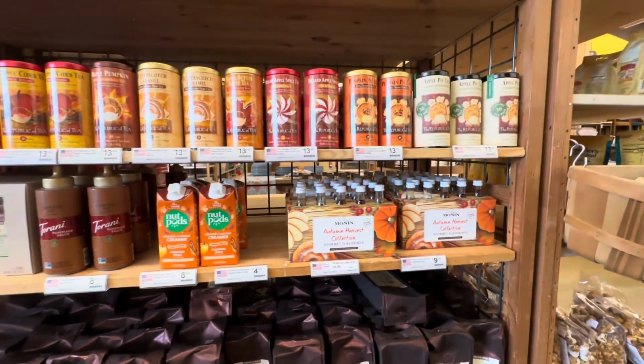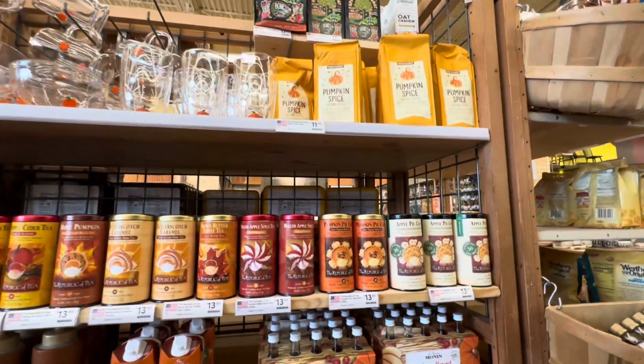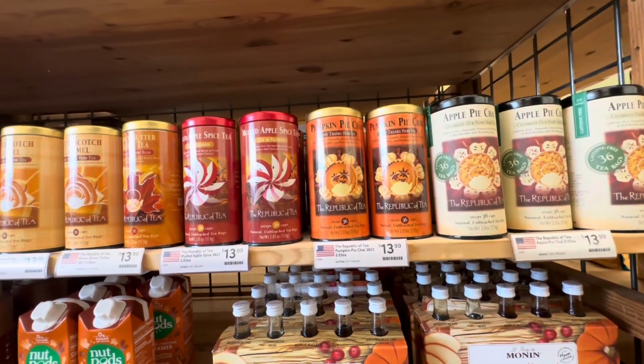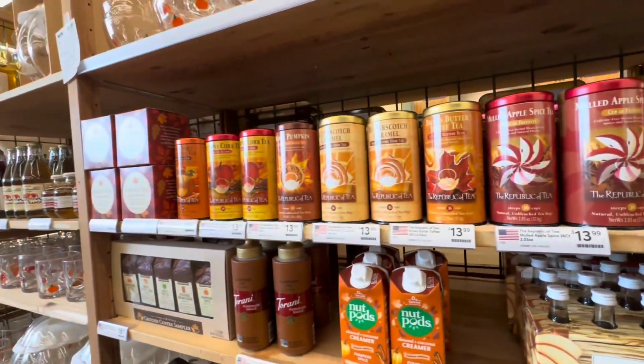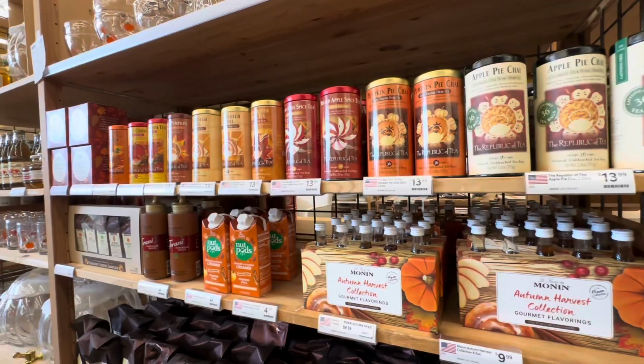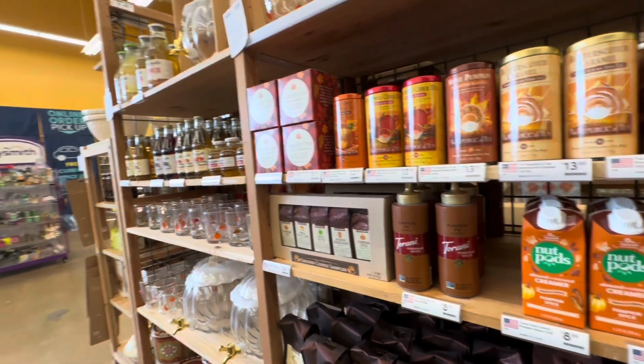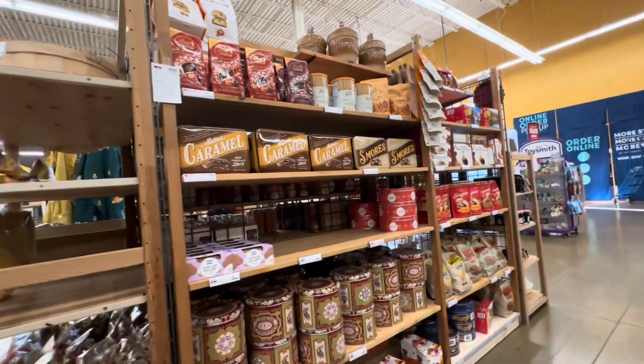They had another tea that I can't remember the name of, but it was the last one, and it looked so delicious. And so I'll be showing that on my haul because I got it. And then there were so many cider flavors. We got the mango, and it's long gone now, so I'll be picking up more. Hopefully they still have some.